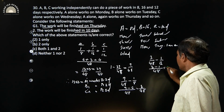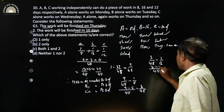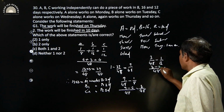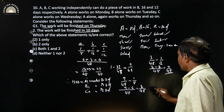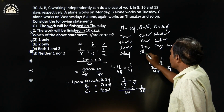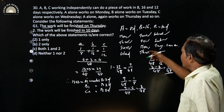So now we can see 48 by 1 to 3, 16, 3 into 1, 3. Right. You will get 0/48. No work is left out here. So definitely B also will work on Thursday. Right. And see, A will work for 4 days, B will work for 4 days, C will work for 3 days.